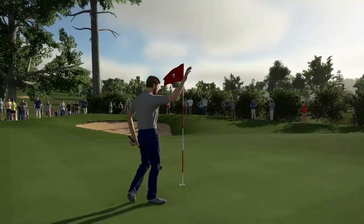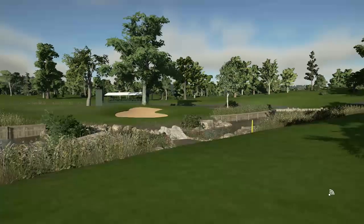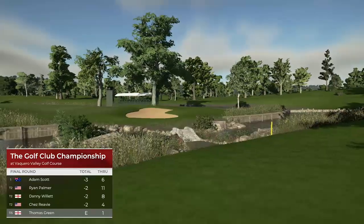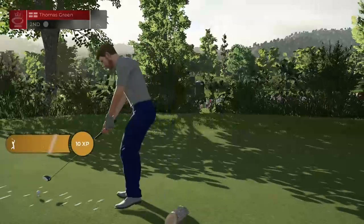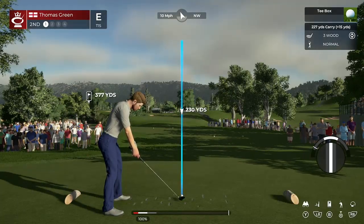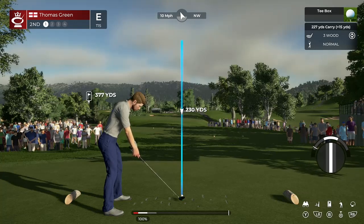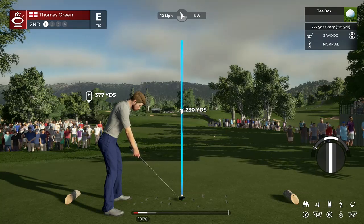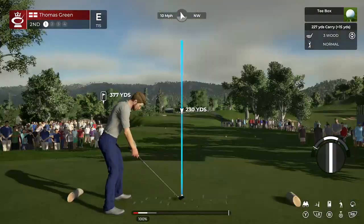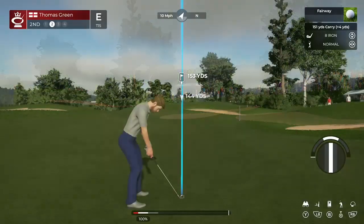Let's get back down to the coverage. In she goes. Let's head to the next. Starting the round at even par. Time to tee off at the second. Oh, this one looks to be heading down the runway. Time for the second shot here on the second hole.